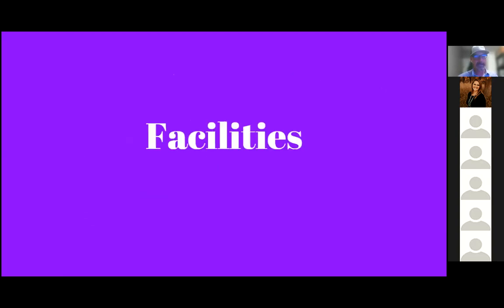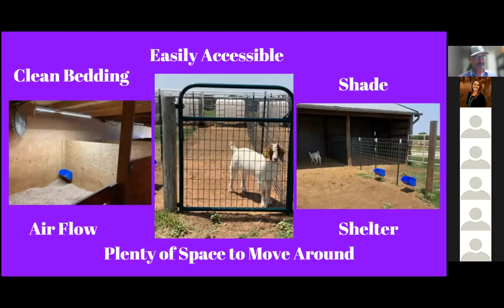So really quickly, we're going to touch on facilities for housing your goat. Something I would share with you is it doesn't really matter if you have indoor or outdoor facilities. The main thing is that these pens are easily accessible, that the goat has plenty of space to move around, that there's access to shade and shelter to get out of the weather, that you keep clean bedding around, and we want good airflow in those shelters.